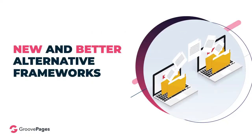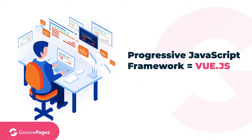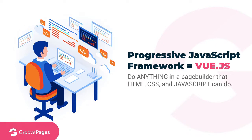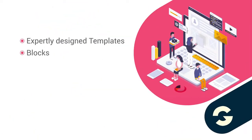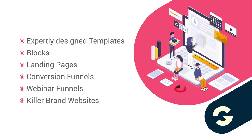But seriously, new and better alternative frameworks that are available today allow us to create websites in an easier and more efficient manner with better results. Instead of Bootstrap, we use the progressive JavaScript framework called Vue.js. This allows us to do anything in a page builder that HTML, CSS, and JavaScript can do. We're not limited to Bootstrap and sites that look like Bootstrap like most of the other page builders on the market. Of course, you get expertly designed templates, blocks, landing pages, conversion funnels, webinar funnels, and of course, killer brand websites.